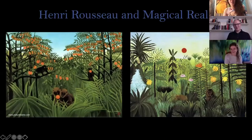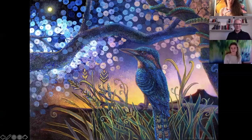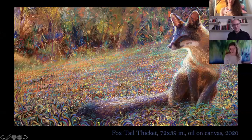Wonderful. And I imagine that that vibe will enhance the level of magical realism that exists in your work also, which is inspired by Henri Rousseau. And I look forward to seeing that develop over time. Here we have a detailed shot of the foreground of one of Rousseau's paintings and the foreground of Kookaburra Nightingale, to see this layering of flora in the foreground. It's really beautiful. Okay. Yeah, so let's go on to the second painting, Foxtail Thicket.